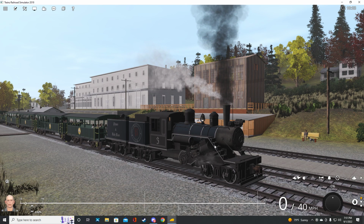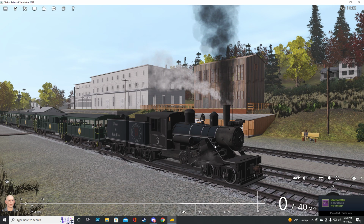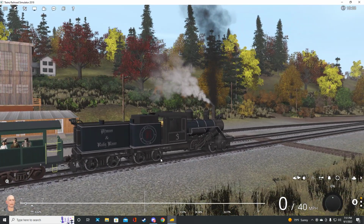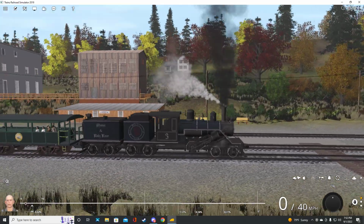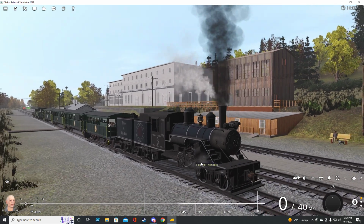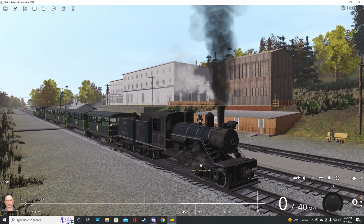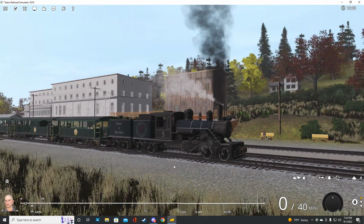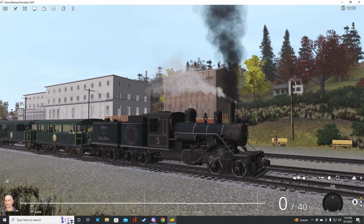I think it's cool. I think it's awesome. But this is the TBG 3-truck Climax. It has been reworked and was posted on, I believe, the Huntington Shops. And yeah, I thought I'd do a video on it. These are really cool.